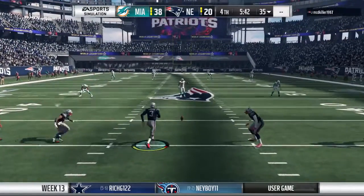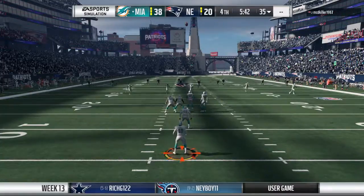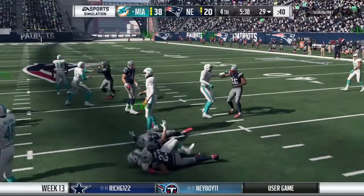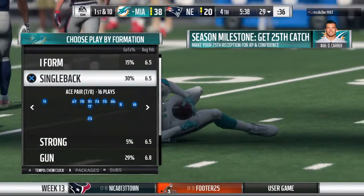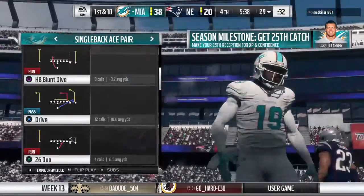Gronkowski now out to kick it away. This will be fielded at the 6. And it's a pretty good return here as he'll get it up to the 29-yard line. Out comes the Dolphin offense now as they get set to take over here. And for them, a touchdown their last go-around. Obviously, they'll be hoping to do that again.